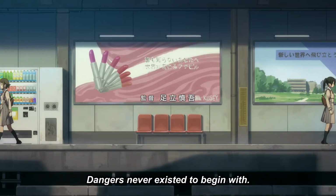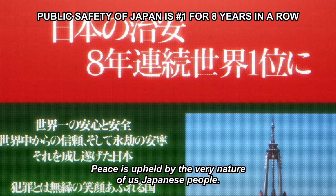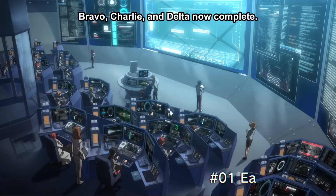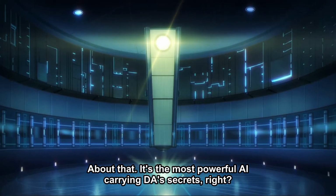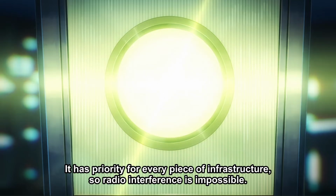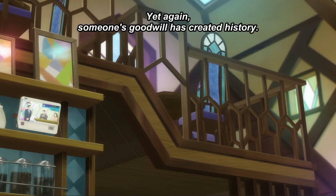I mean, the prospect of a nation's peace being kept by a bunch of high school girls with guns is already bonkers enough. But then within the very first episode, you find out that the organization is more or less being managed by a super intelligence known as Radiata. And that's not even the craziest part about the show.